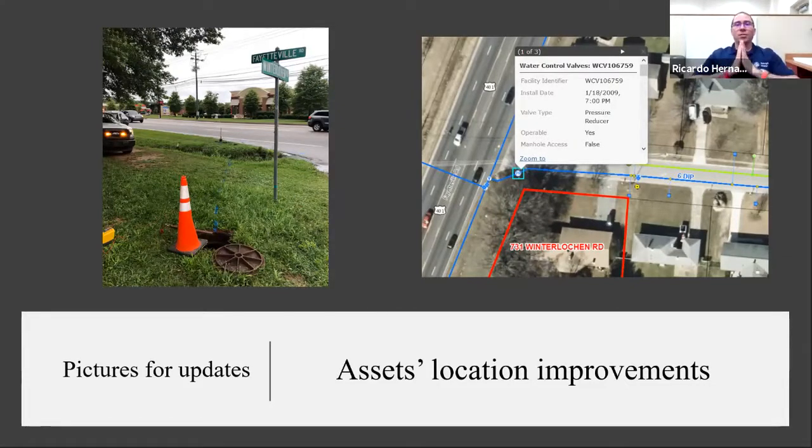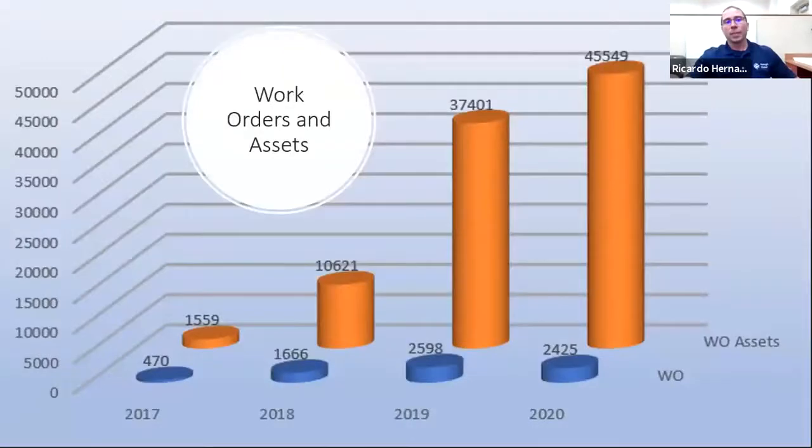After all these efforts, were they worth it? Well, numbers can talk. We started with Cityworks, like I mentioned before, in 2017. So we started getting some work orders, some assets were corrected using the work orders, but as you can see in this graph, in 2018 we had an 11% increase, and then in 2019 and 2020, we are kind of doing almost all of them. Around 95,000 assets were updated thanks to all these guys sending us and sharing with us all these findings.